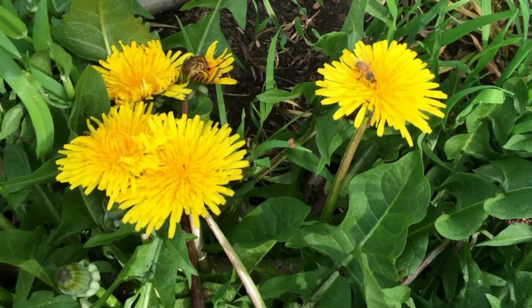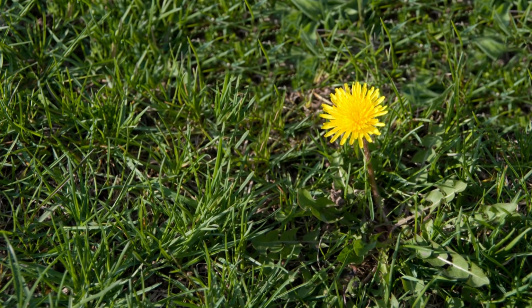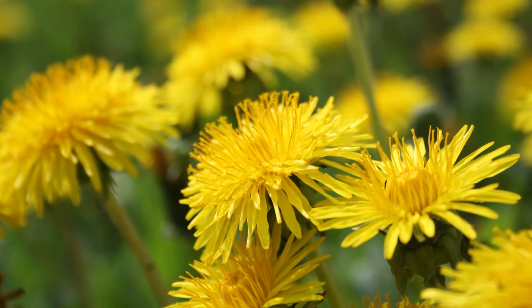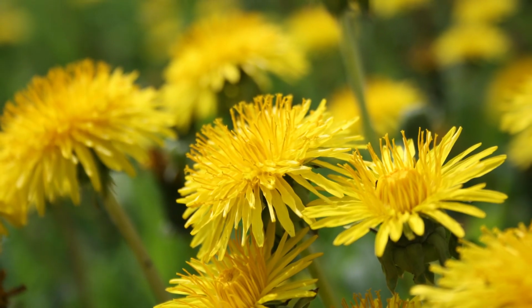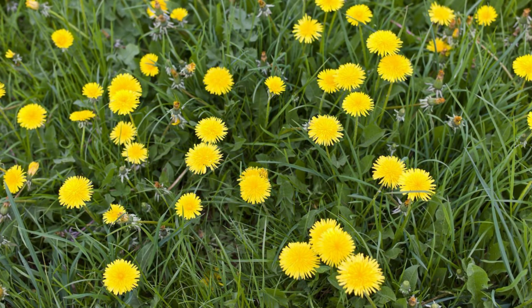Dandelions are also a great wild edible that we see a lot of times in abundance. The young leaves before they get their flower taste just like spinach. Once they start to get bigger and they grow a little bit more, you can still eat the leaves, but it's recommended that you boil them so it's not as bitter of a taste.